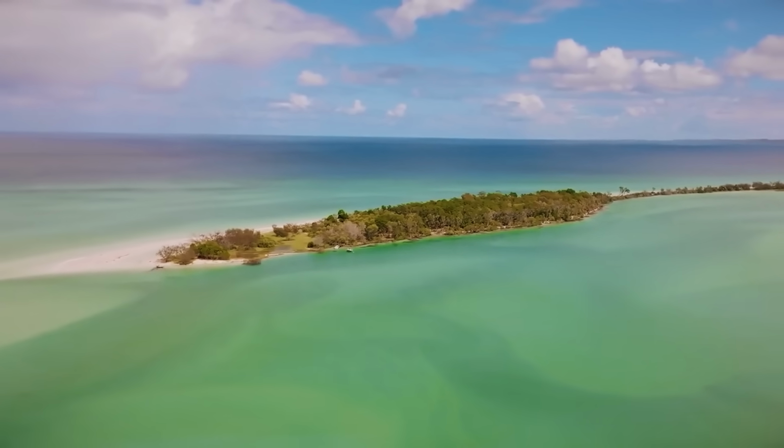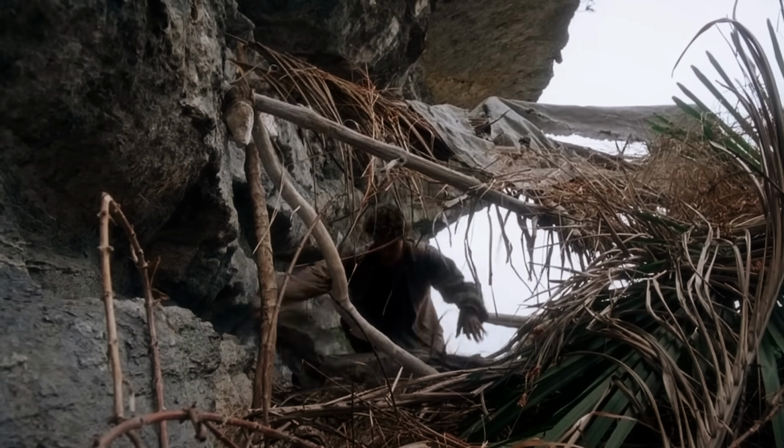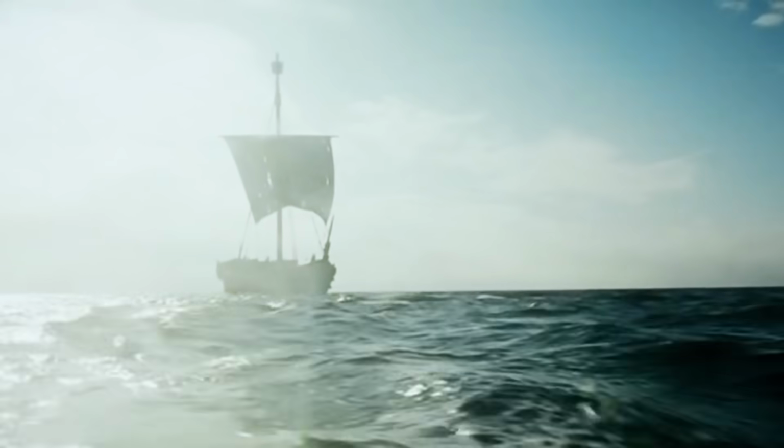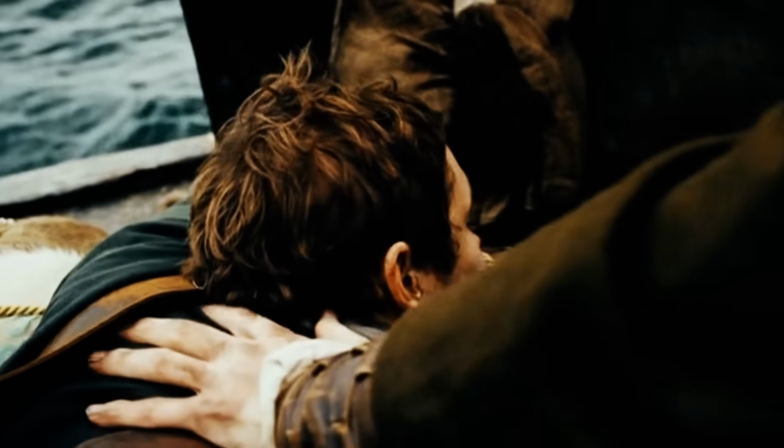So don't rush to pull the trigger. While you're marooned, unforeseen circumstances may well arise and help you stay alive. However, that's not the case with the most brutal pirate punishment of all time.